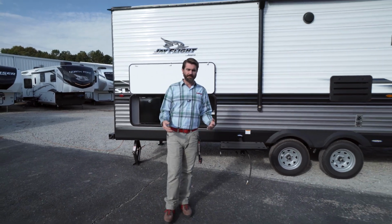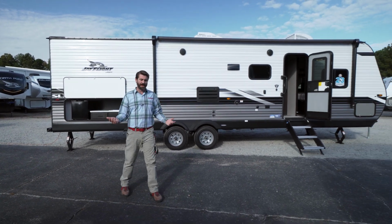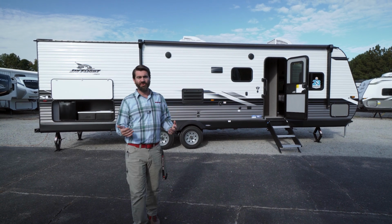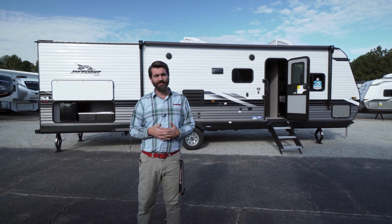This is a great little family unit that can sleep your kids and a few friends if they had the possibility of bringing them on a camping trip. We think it's an awesome value for its size, and it's perfect for state parks and short vacations.